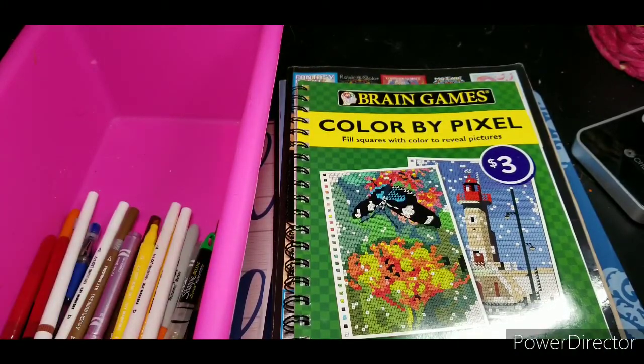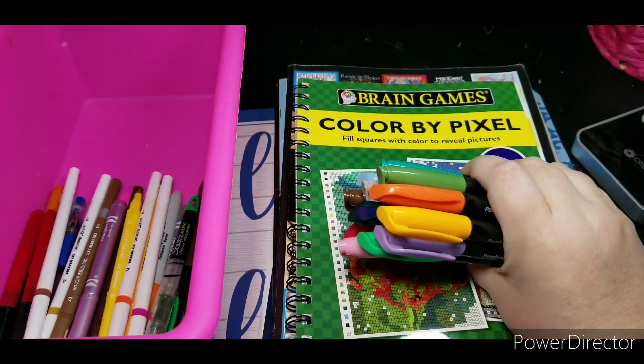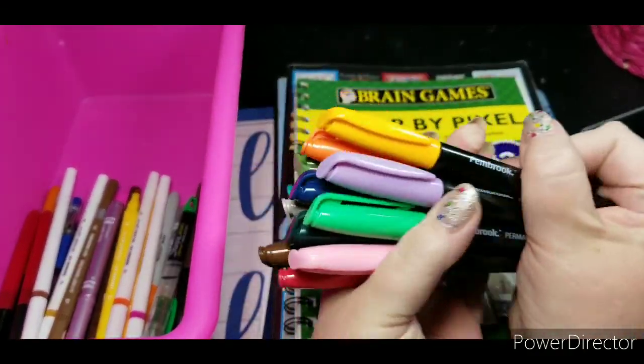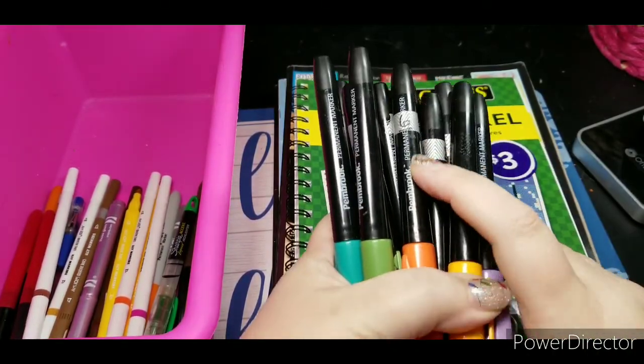You'll see when I do the pages, 2 of the books, as I said, were color by number, and one of them was a Sun Life drawing. So these are some of the markers I had been using in my Sun Life books. I had them numbered as such.